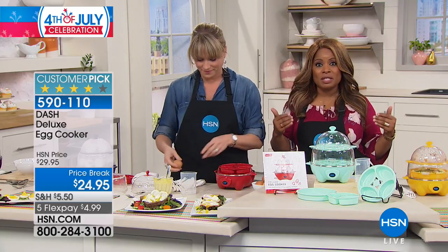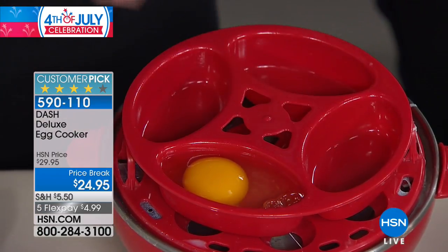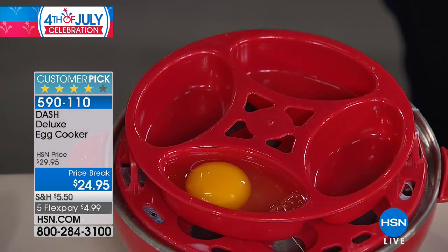I know for a lot of us, especially if you are trying to control your weight or you just want to eat more protein so that you can stay satiated, this is a wonderful way for you to do it.